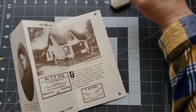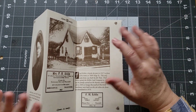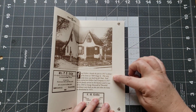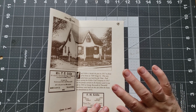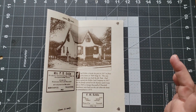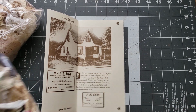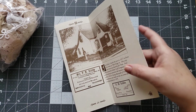Okay, so I got my paper ready. I figured out how I want it to open. It wasn't quite long enough, so I was a little creative with my folds, and that's okay because I really liked her being sort of on the presentation side of that flip. Now I need to create a little tab down here with some fabric, some lace, a little button cluster. So I'm going to get my little bag of scraps. I have some lace, and I have some fabric, and I think I already know the fabric I want to use.